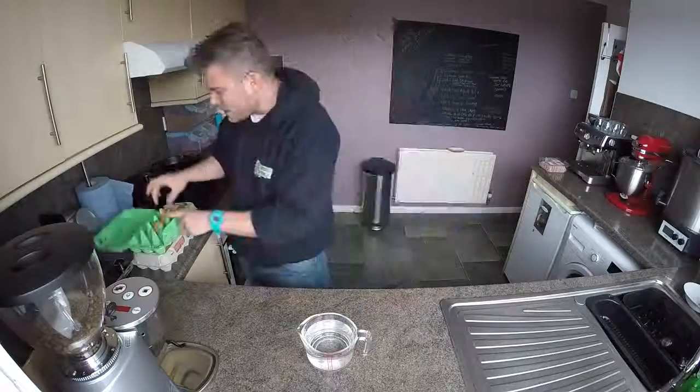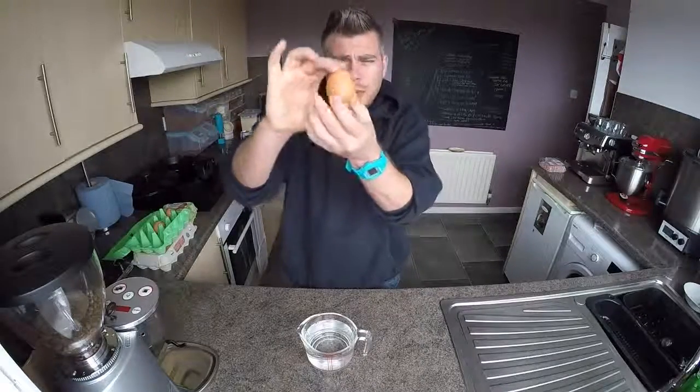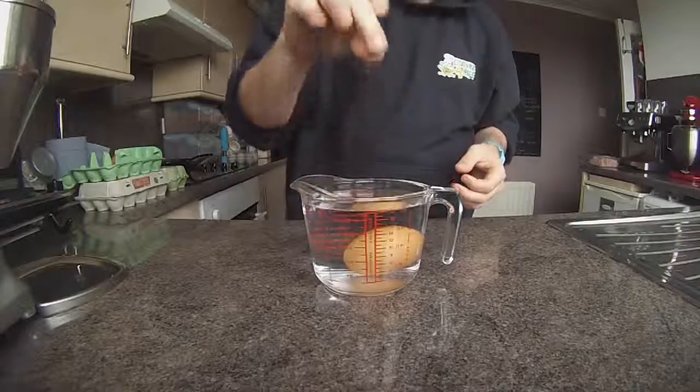but you can always do a test to make sure that your eggs are fresh. For example, we'll take this. This is one of my free range eggs, and what should happen is that it should lie on its side like so, at the bottom. It won't stand up on end like that. If we put it in, it will go down nice and flat like so.